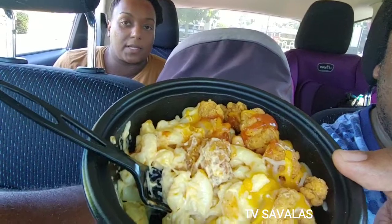So 1 through 10, what would you rate this one? A 7. 7? It's not as loosey-goosey, like watery, the macaroni and cheese as normal. It's pretty thick compared to that. Yeah. I'll give it a 7 as well. So I recommend you guys go out and get this from KFC if you get the chance to.